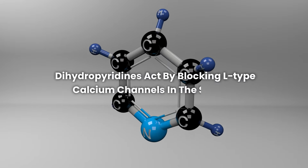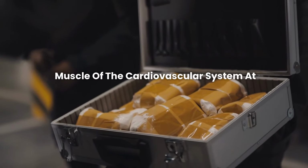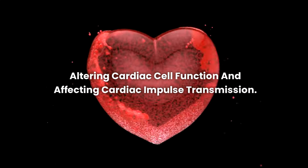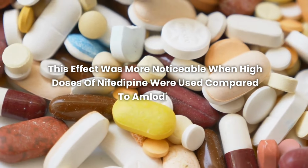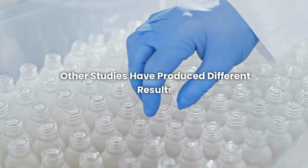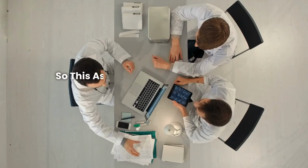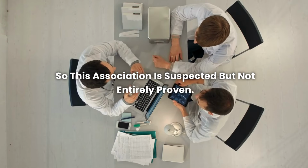Dihydropyridines act by blocking L-type calcium channels in the smooth muscle of the cardiovascular system at the heart level, altering cardiac cell function and affecting cardiac impulse transmission. This effect was more noticeable when high doses of nifedipine were used compared to amlodipine. Other studies have produced different results and have not observed this increased risk of sudden death and heart attacks in patients taking nifedipine, so this association is suspected but not entirely proven.